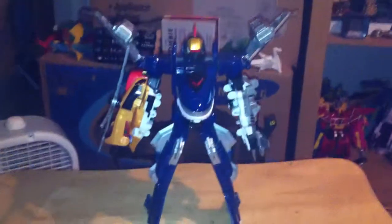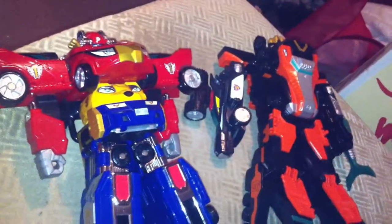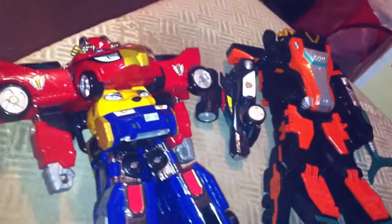So, yeah, that would be the Mach Megazord. Coming up, these two make their appearance, and we also get a small surprise. Oops, don't want to spoil it.